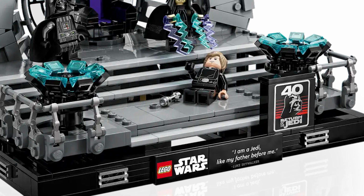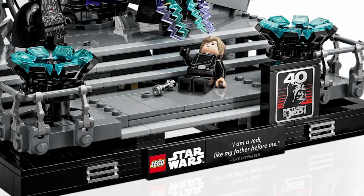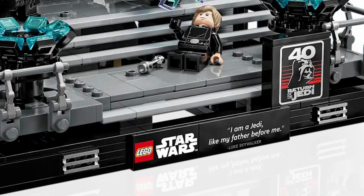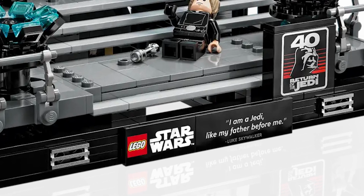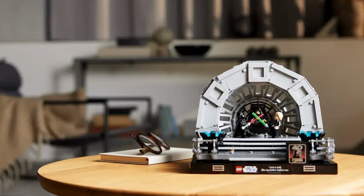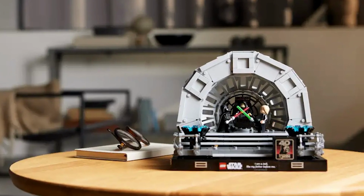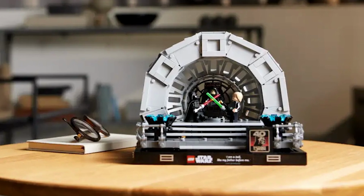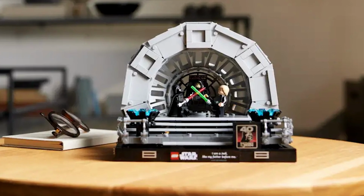But back to the Throne Room diorama, there is a Luke Skywalker minifigure and a Darth Vader minifig, and not only is this set great for display, it has so many play features and spots on the set that are meant for your minifigures to be positioned. So between play and display, you get it all right here with this set. And for the price of $100, just like with the Mandalorian Fangfighter vs. TIE Interceptor, I don't think you will be unhappy with that purchase.